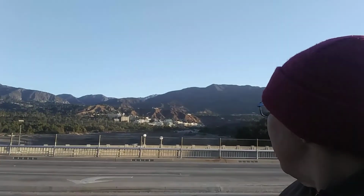So there's a better view of JPL if you can see right there. It's kind of beautiful. It's really nice in a remote area there.